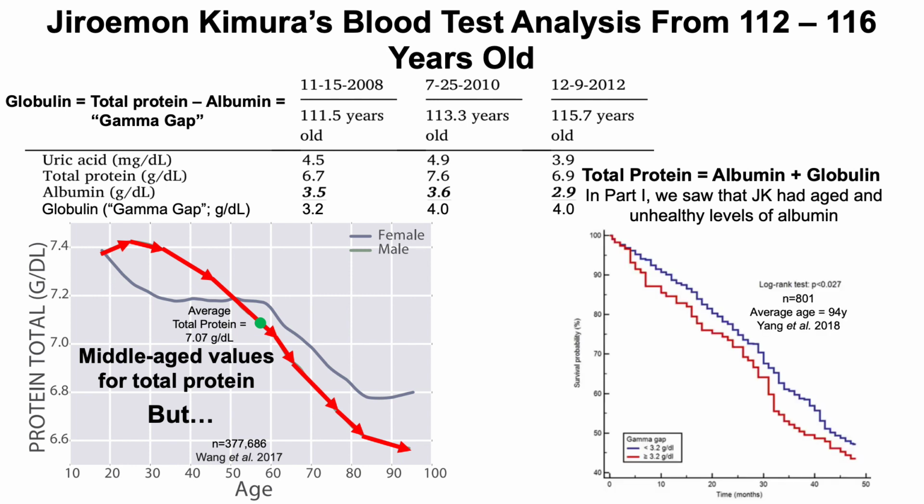Let's put that data into context. Here we're looking at survival probability, or all-cause mortality risk, plotted on the y-axis against time after the baseline assessment of globulin, or the gamma gap. It was about a 5-year follow-up after the baseline assessment of globulin levels. Note that this study was in people who had an average age of 94 years, which is relatively close to Jurahimon's age, within 20 or so years. But I'd expect that this data would be more relevant than a study in 50-year-olds.